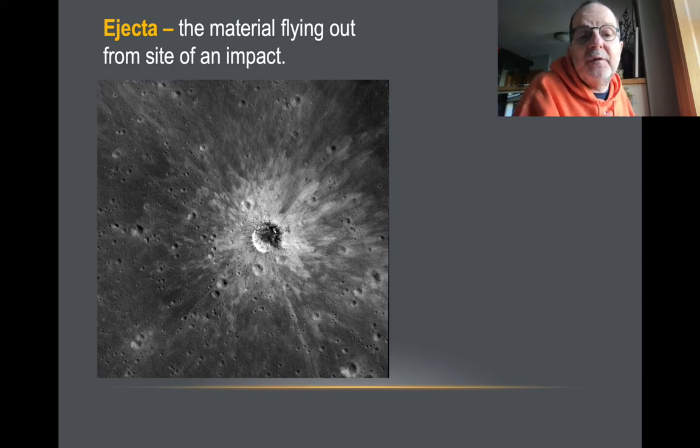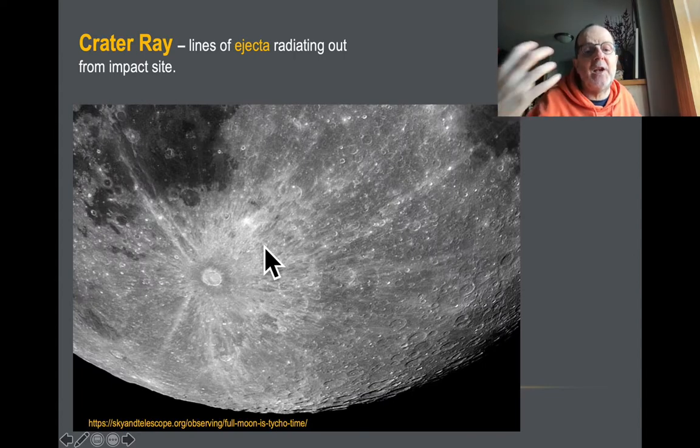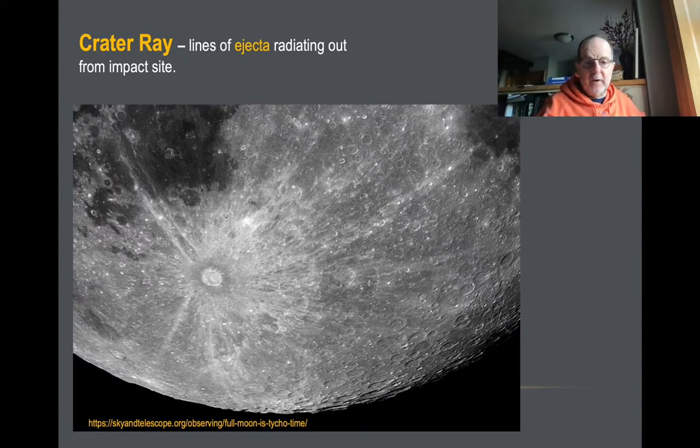Ejecta is the material that's flying out as a consequence of an impact. So the lighter material here is ejecta from the impact. And then sometimes the impact is so large that it creates this beautiful pattern called a ray or a crater ray, and that would be these beautiful lines emanating from the impact site. And here again we see the anorthosite of the highlands versus the basalt of a mare.